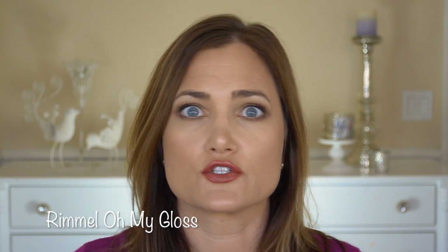This Rimmel Oh My Gloss is awesome for super glossy lips. I've put this over some other lipsticks for a night out, and it's really, really pretty. If you like yourself a glossy lip, and I do, get some of these Rimmel Oh My Glosses. It says that it's supposed to last up to 6 hours, and I would have to disagree with that, but they are very, very pretty.